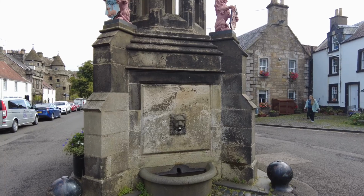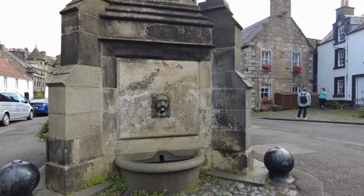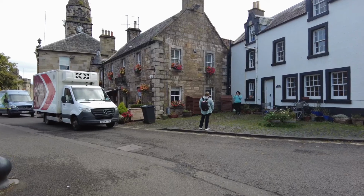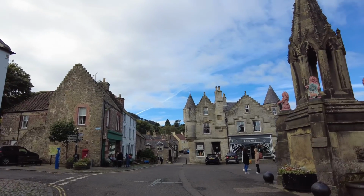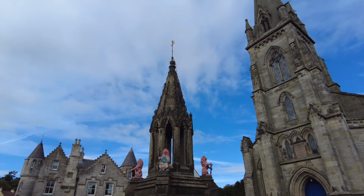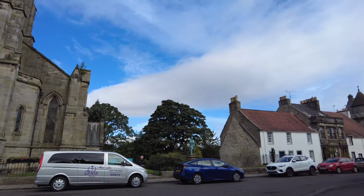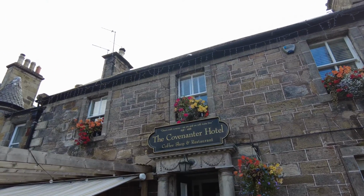Now, if you look there to the building to the right, that top window in the stone building that I'm kind of focusing in on now, that is from the very famous scene in season 1 of Outlander where Claire is brushing her hair. And that's the fountain where another very famous scene takes part in the same scene. Again, won't give a whole lot away in case you haven't watched the series yet.